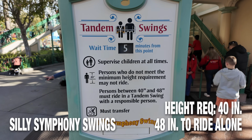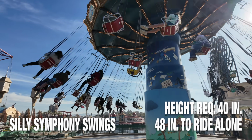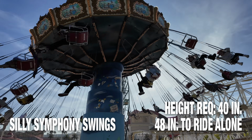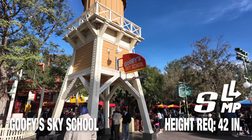There is almost never a wait for this ride, and you can perhaps see why. This one always makes me feel a little sick. My kids love it though, and my wife doesn't seem bothered by it, but I usually sit it out when I can. The next ride is Goofy's Sky School.